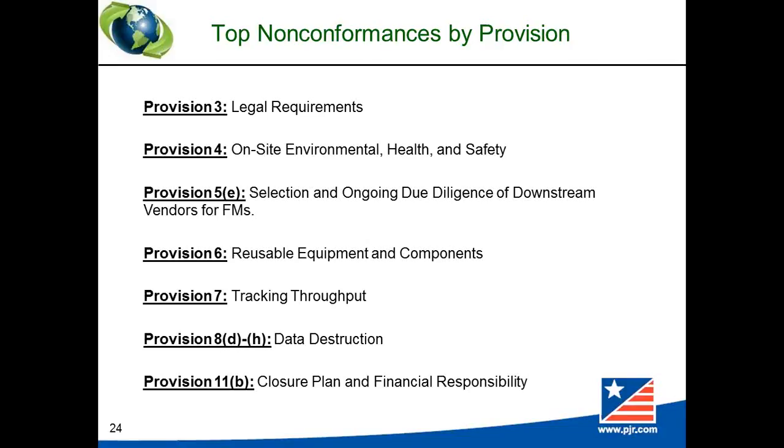Provision 5, as far as the downstream due diligence, is another common area. Perhaps some of the items are missed or audits aren't conducted effectively and some of those records aren't available. That's a very common area of nonconformity.